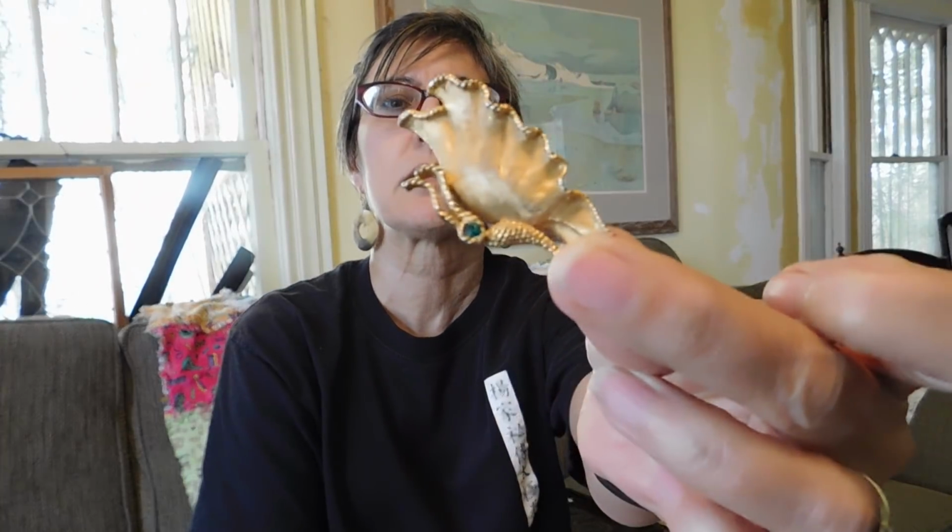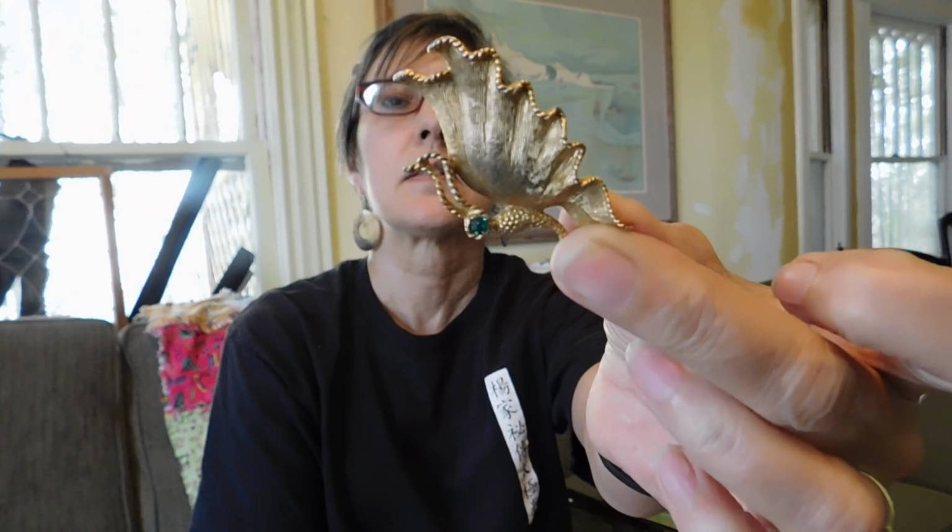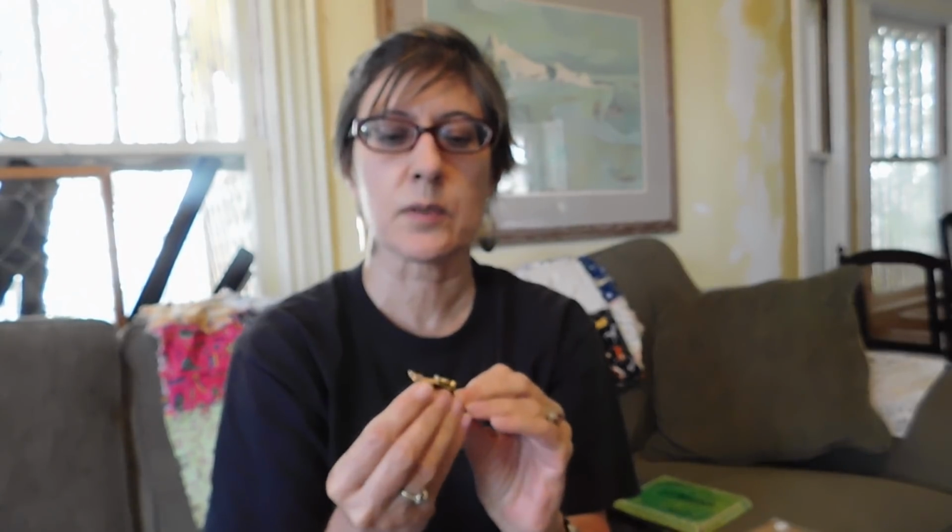This is a really cute little butterfly pin. Probably 1950s. And I don't believe it's marked. No, it's not marked, but it's a nice one. A little green rhinestone eye. I only paid a couple bucks for that one.